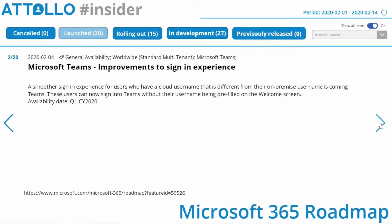That's the basic summary. So Microsoft Teams has improvements to the sign-in experience. So a smoother sign-in experience for users who have a cloud username that is different from their on-premises username is now in Teams. Microsoft, please don't use on-premise. It's wrong. It's on-premises. These users can now sign into Teams without their username being pre-filled on the welcome screen.